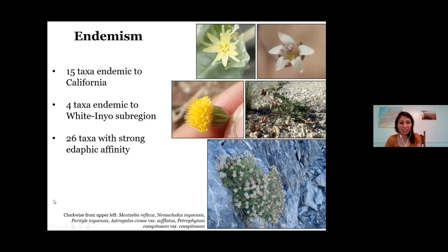So a few other summary notes. 15 of the taxa on my checklist are endemic to California. That might be surprising or not surprising, considering that the boundaries of the Mojave and Great Basin extend well beyond the state boundary of California.